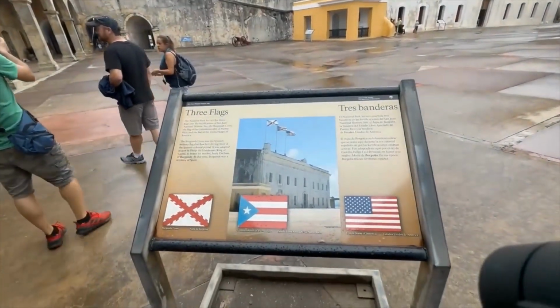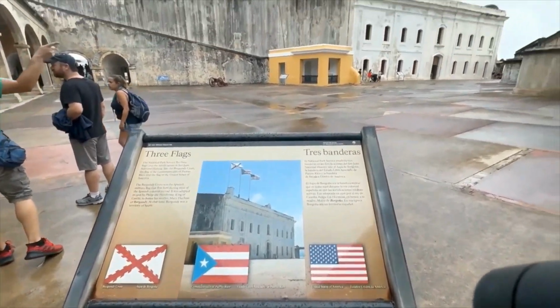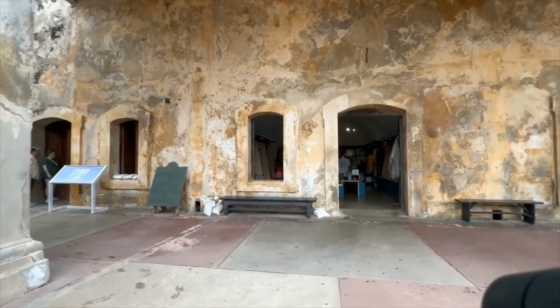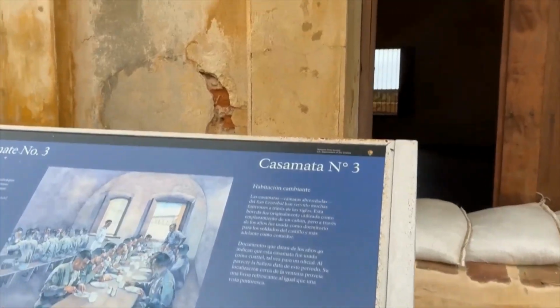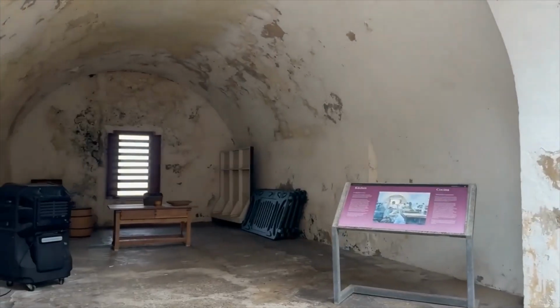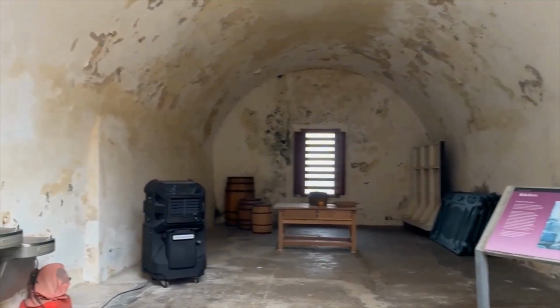The main plaza of San Cristobal was the heart of the fort. It is where troops drilled, were inspected, and assembled for formal events. 11 casemates bordered the plaza. Casemates are large vaulted, bomb-proof rooms designed with gun ports for cannon.